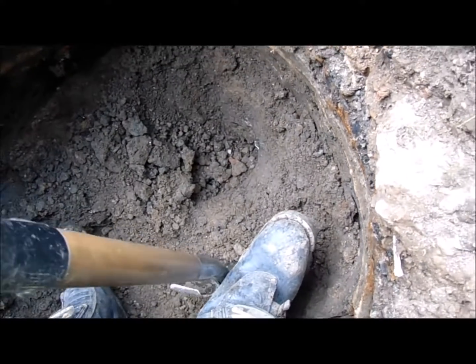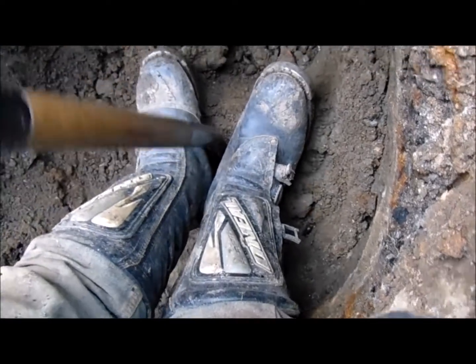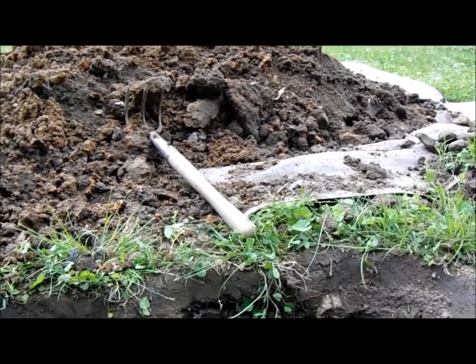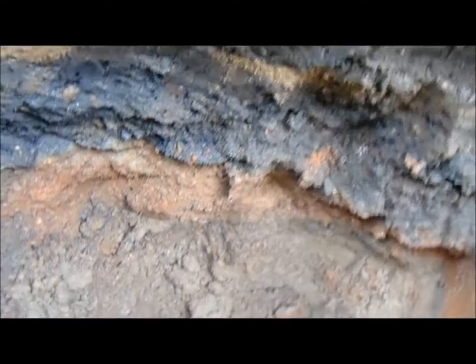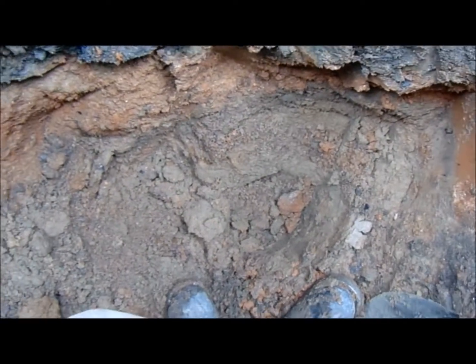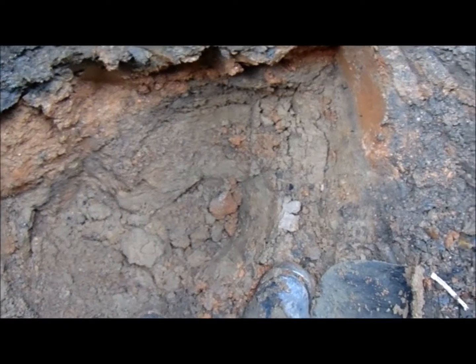Okay, I got a new pair of boots. They're motocross boots. They're really good for stomping shovels in the ground. This is definitely the hardest soil and the deepest I've had to go to find anything, and I'm still not finding anything. I'm down 4 feet. I've only found a few broken pieces so far.